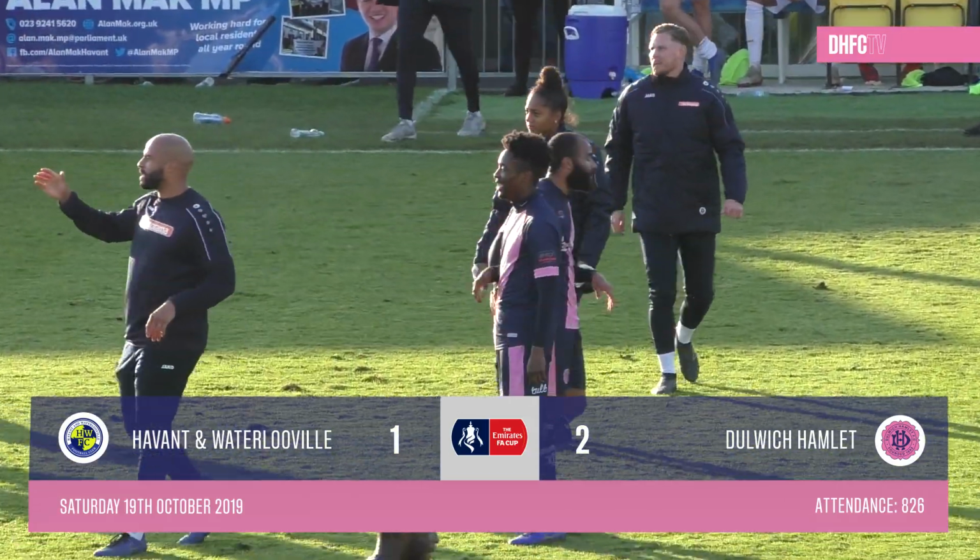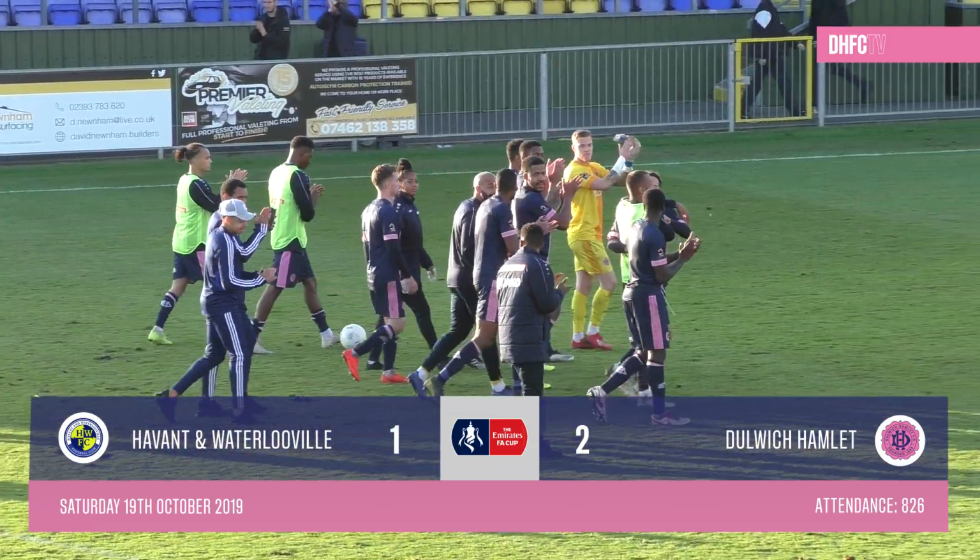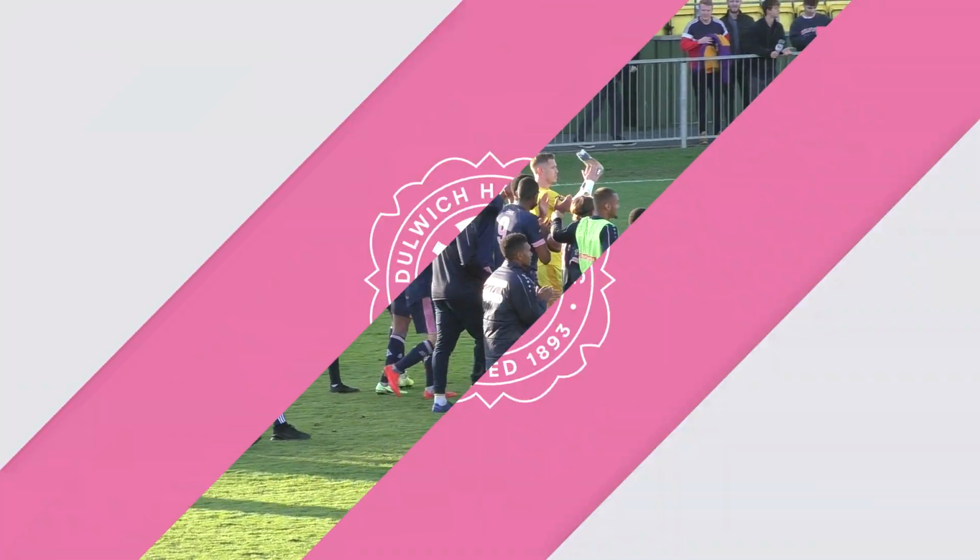They had to hold on in the second half. They defended resolutely, but they are into the first round proper. Historic moment for the club. Gav, massive congratulations. How does this feel right now?